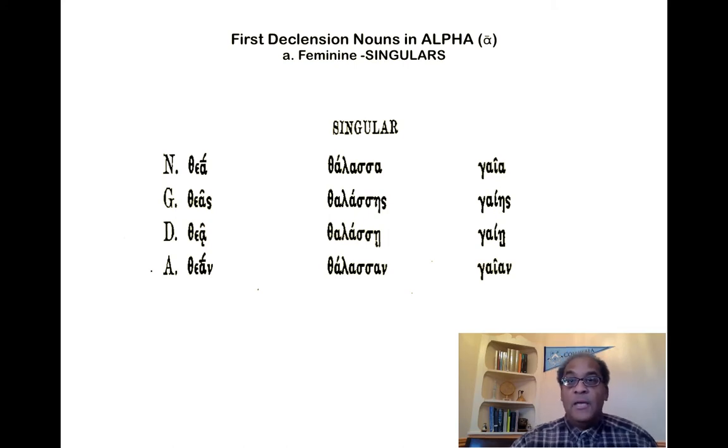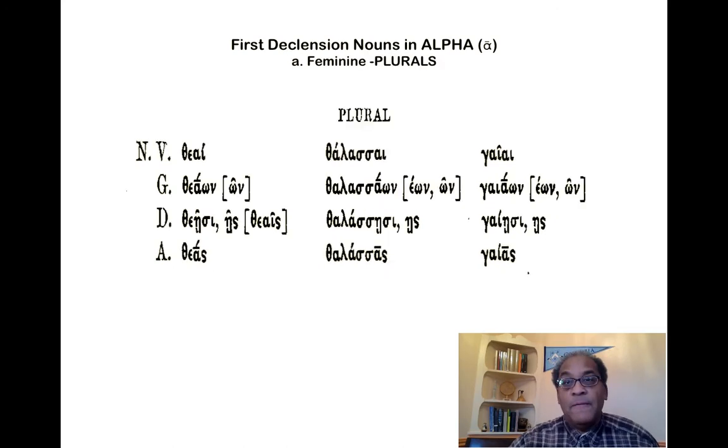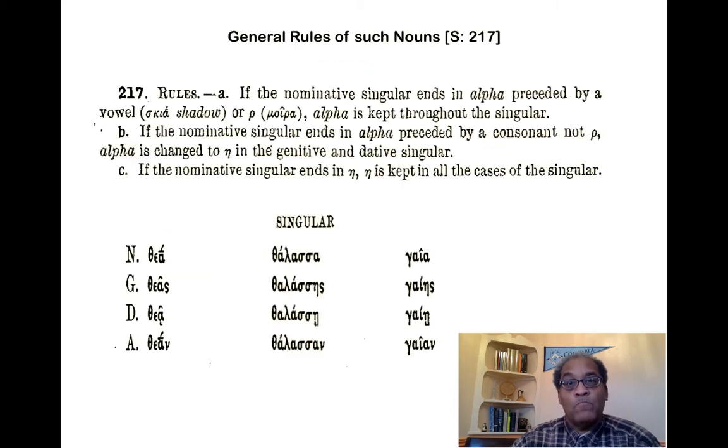Now, thank God, in the plural these nouns decline exactly as boulē did, so there's nothing to worry about there. And these are the same endings that you should have already mastered. Okay, all the way across.